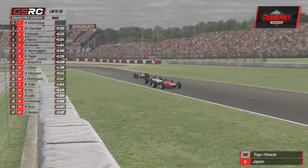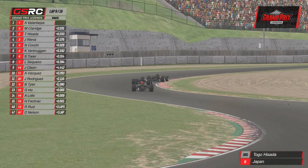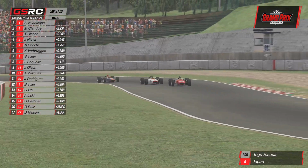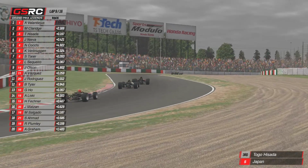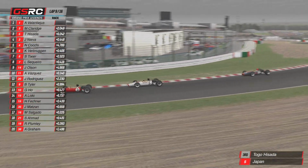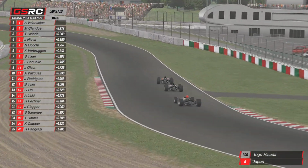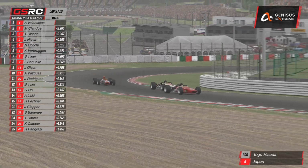Then you see him just kind of stepping on each other on the corner exit because Mick couldn't get going, and then Togo couldn't get going, and Nieva couldn't get going because of it. Just one big giant accordion effect. But because of that battle, look at Andres Valenteus, our leader. He has gone from, call it 2 or 3 tenths up the road to 2.5 seconds up the road.